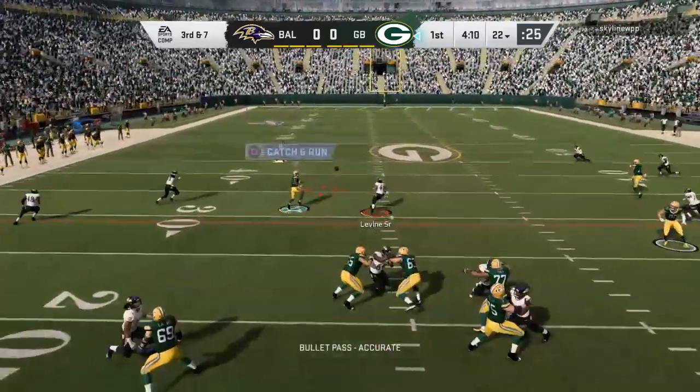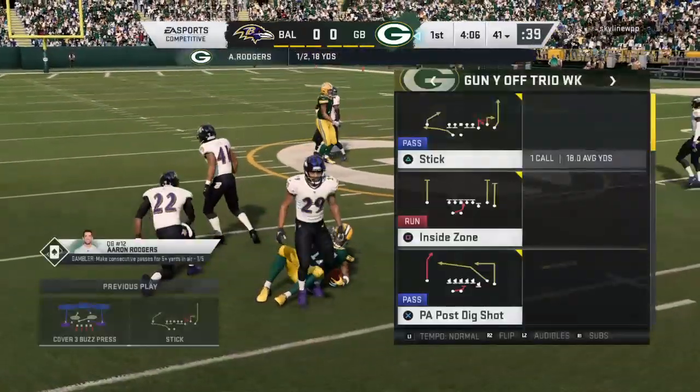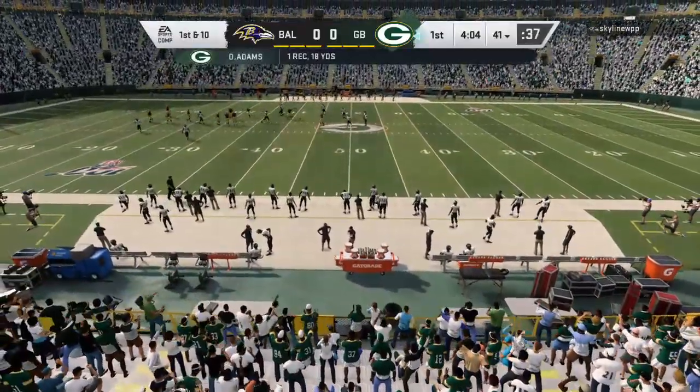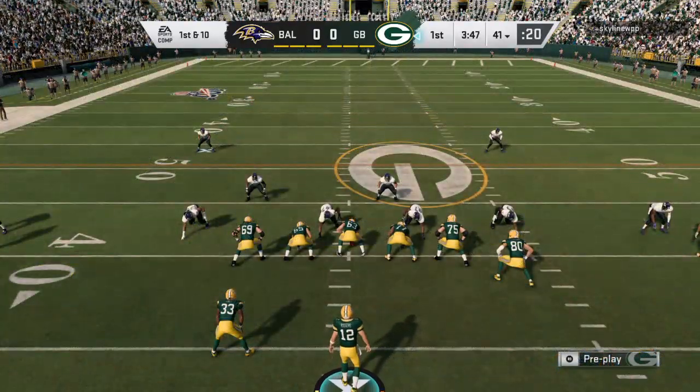Working from the gun, Rodgers. He's got Adams on the hookup. And they get him down, but not before he takes it across the 40-yard line. Give him 18 on that play, and Green Bay has the first as well.